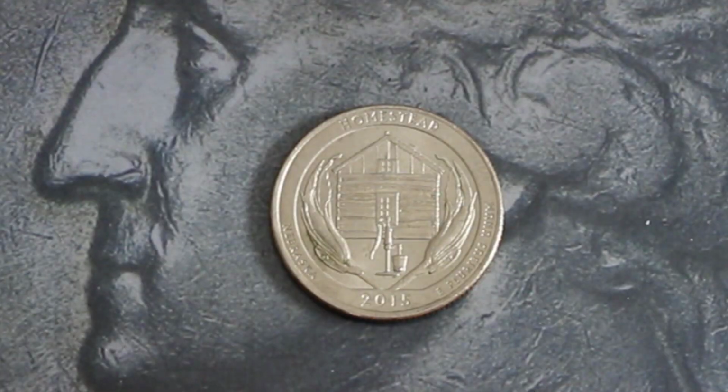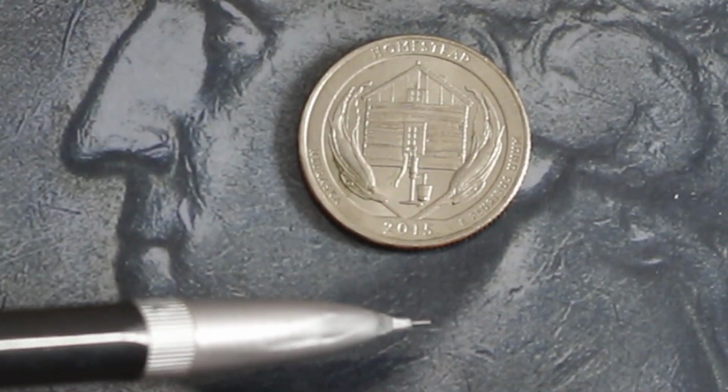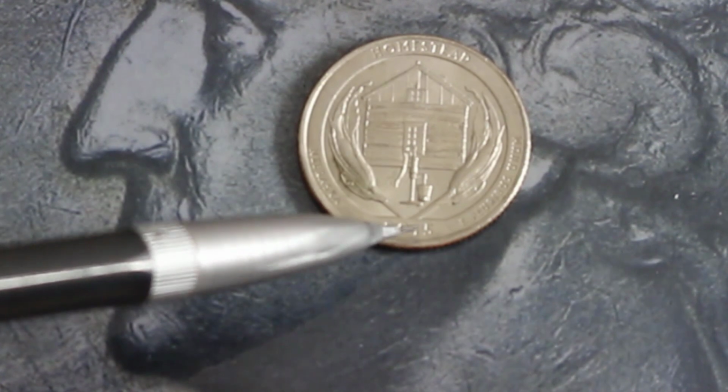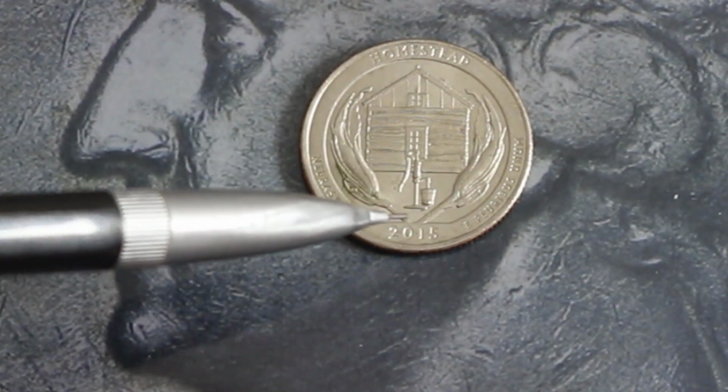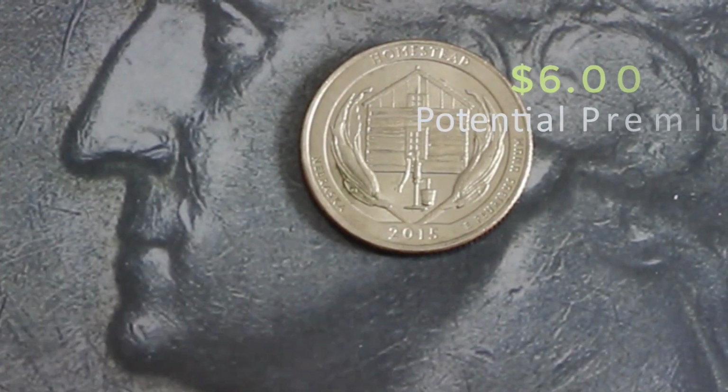Speak of the devil, here we have a leaky bucket. There's a die break right here. Unfortunately, it has no snow on the roof. Maybe a little spot right here. Just because it has that little die break on the top, you could probably get just a little bit more for this one. If I was to sell this, I could probably get $6.